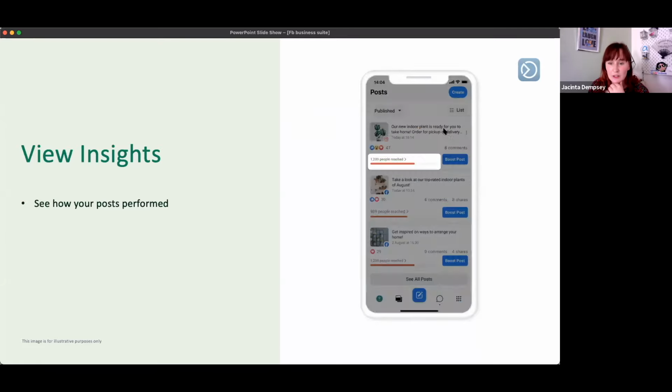So it will show you the reach. Sorry, I've just got PowerPoint on this computer and I'm not used to it yet. I'm used to Keynote.